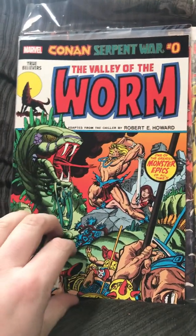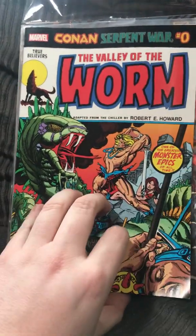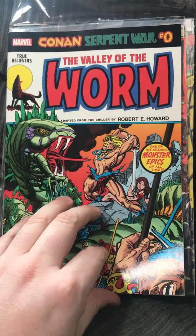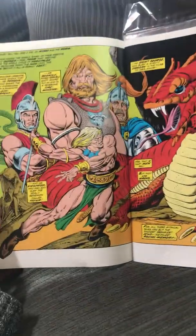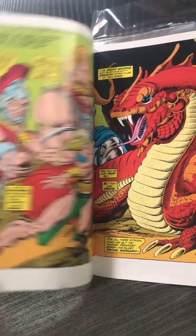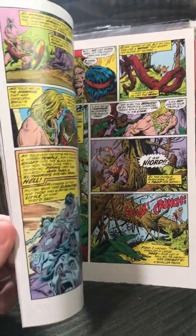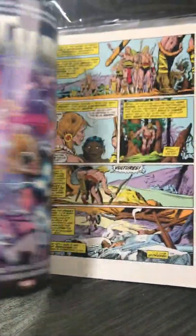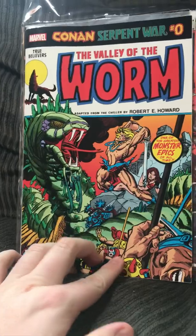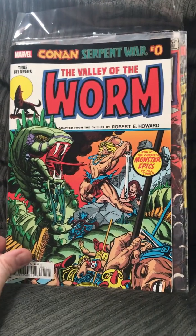Valley of the Worm. This is a reprint. I'm only just getting into sword and sorcery, barbarian stuff. So this is new to me, and it's Gil Kane doing this stuff. Gil Kane, he can do everything. He can do cowboys. He can do superheroes. He can do your barbarian. He's so good. I'm not as sure about the coloring. I like the coloring on the cover, but again, it was $1.